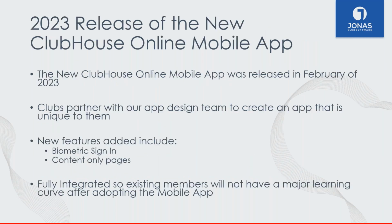So in order to help private clubs better achieve their technological goals, in February of 2023, we launched our new ClubHouse Online mobile app. The major difference with the new mobile app and the existing mobile app is that clubs now have a seat at the table in terms of the design process for their app. Our app design team meets with your club to understand your specific technological and design needs in order to create an app that is unique to the club.